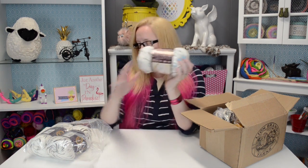Rip it open. So this is Lion Brand Ice Cream. And I'm guessing the color is, okay, Ice Cream Sprinkles. And the color is Vanilla Bean. I really do like this. This is really cute. And I got 3 of them. That's more than enough to make like a little baby blanket, which I need to actually make. So guess I might be making a baby blanket.